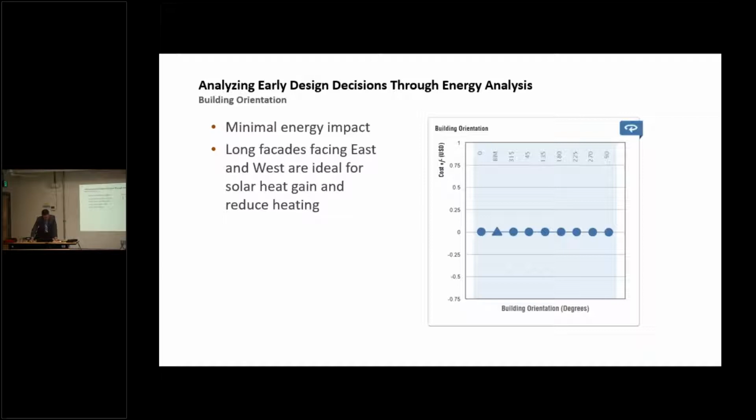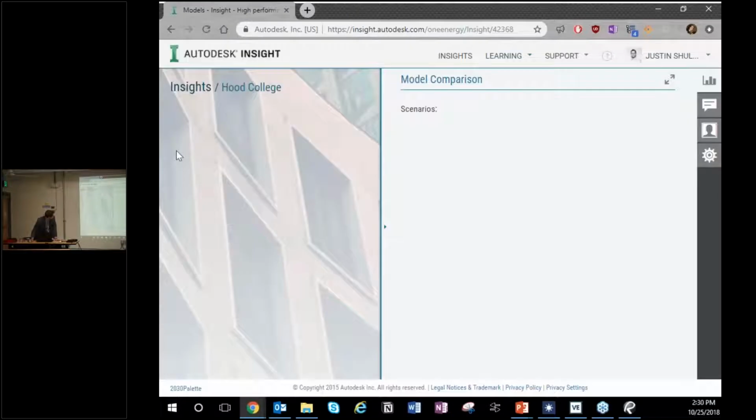So if we use this baseline scenario, which I set up to follow an ASHRAE 90.1 baseline definition, and give me a second. Yeah. Oh, good point. Good point. Thank you. I forgot to bring it over. There we go. Much better.